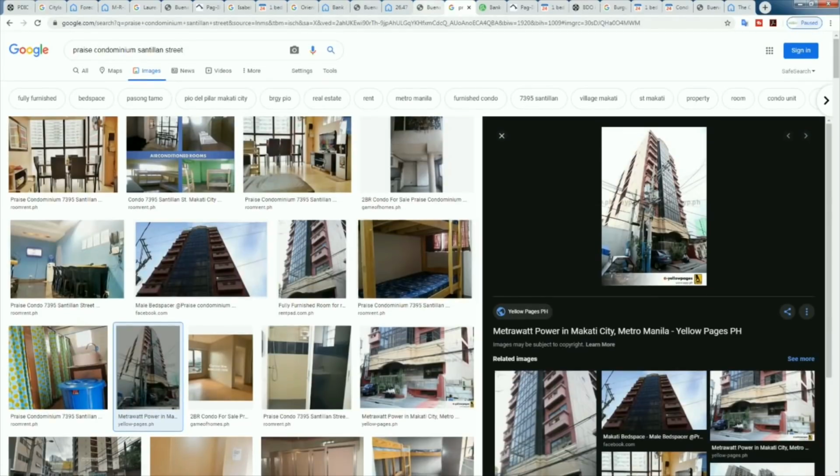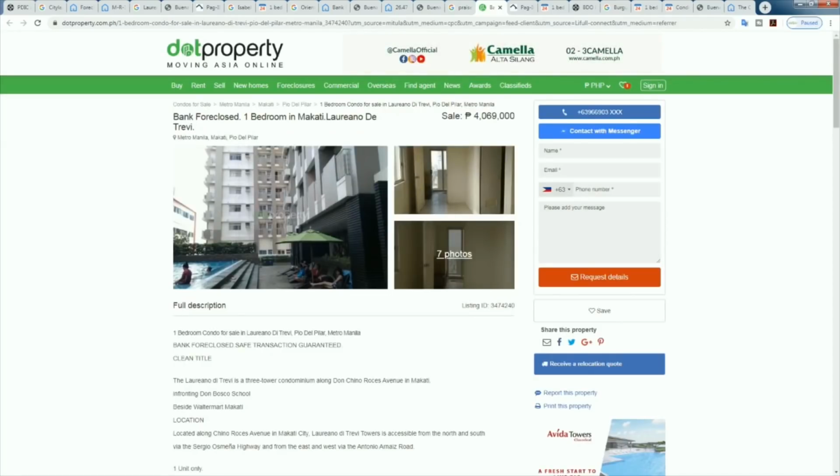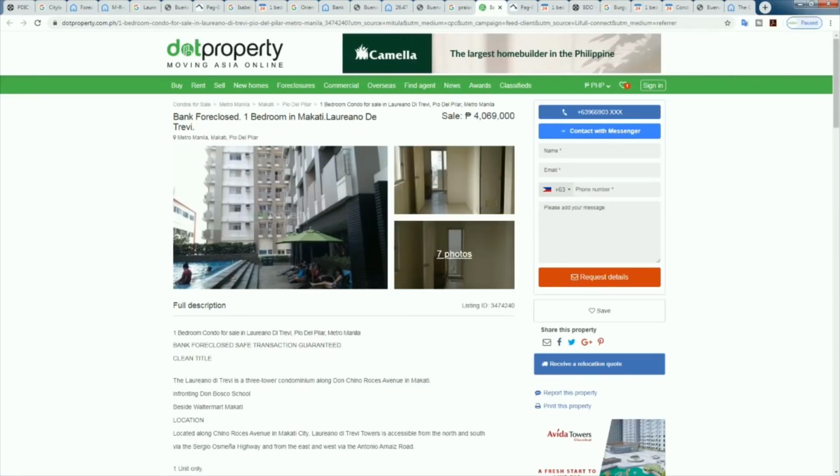Okay, so that's the condominium. That is the deal of the night. That's the steal, the bargain. Jump on it. Alright, so next is the Mccartey Lariano de Trevi.